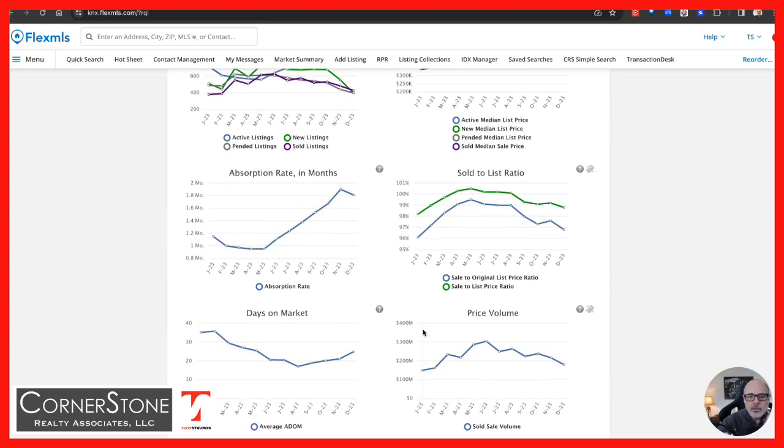As far as sold to list ratio, we are seeing more negotiation happening. You can see starting back in May, it started ticking down, held steady, and then in August, we started seeing a lot more negotiation happening here in Knoxville. So people are getting a little bit more off the list price than what was happening earlier in the year.